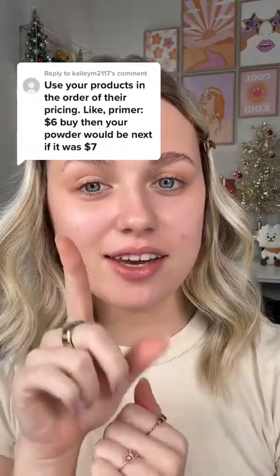Use your products in the order of their pricing, like primer is $6, then your powder would be next if it was $7. I think I took a little bit of a different approach, but I think I still nailed it. First, weirdly enough, we're gonna start with my brows because this brow pencil is $5. Next, moving on to this primer from e.l.f. that's $10. Moving on to the e.l.f. Halo Glow, that's $14. For concealer, we're going to use this one from Sephora, that's $15. So you see what I mean?